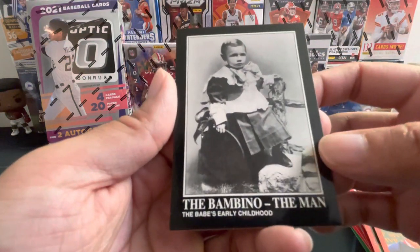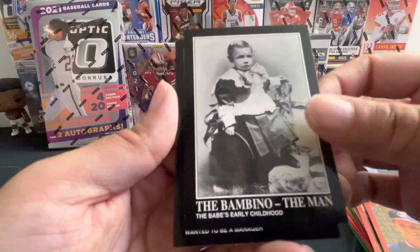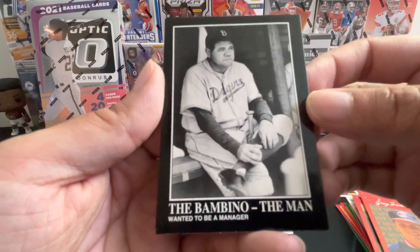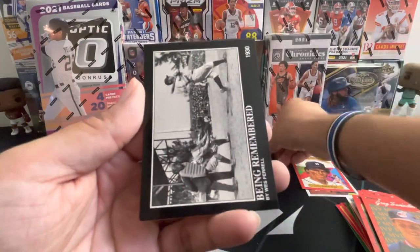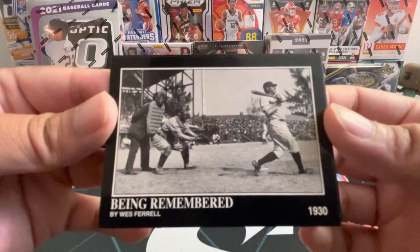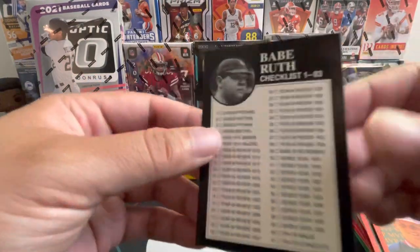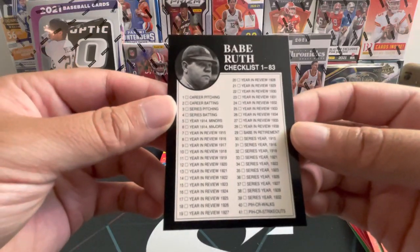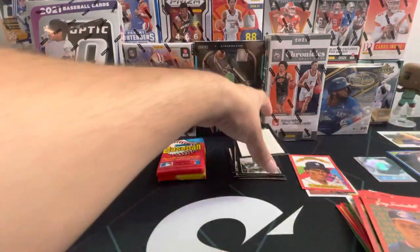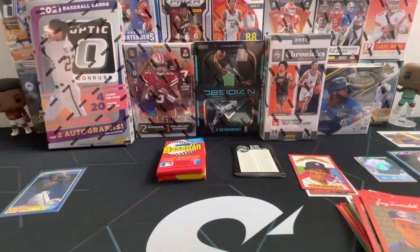The Bambino, the man, the Babe's early childhood. Look at him, man. He was always meant for greatness. The Bambino, the man, wanted to be a manager. Being remembered by Wes Ferrell. Same photo as the other one, 1930. And the last one is the checklist. 1 through 83. Cool. Well, there we go. The Babe Ruth collection. Very, very cool. First time I've ever seen these cards. And I like it. They're dope, man.